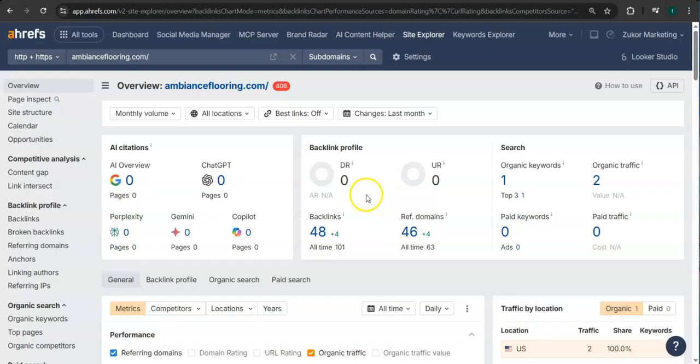And the second thing that I want to go over is the DR and UR ratings. So a DR rating is a trust rating, meaning this is how much Google trusts your website, and right now you have 0 for both your DR and UR ratings. And the UR rating is the strength rating, meaning this is how powerful your website is in Google.